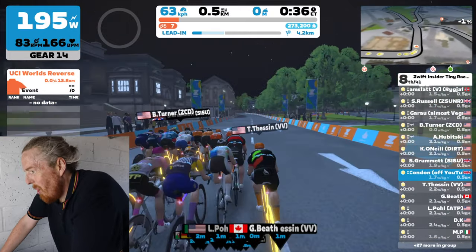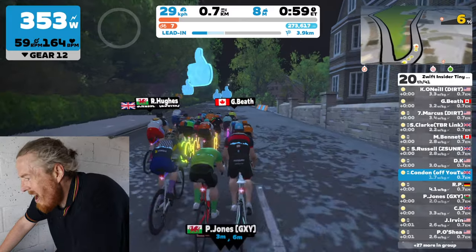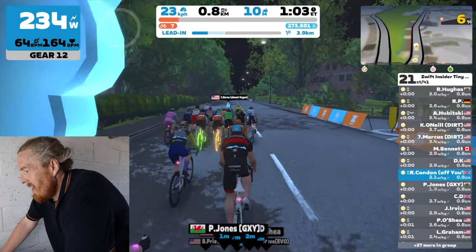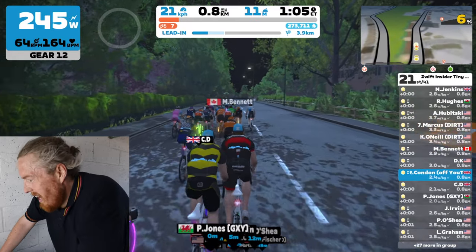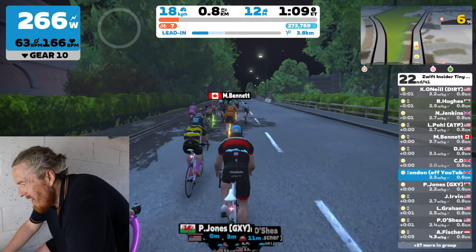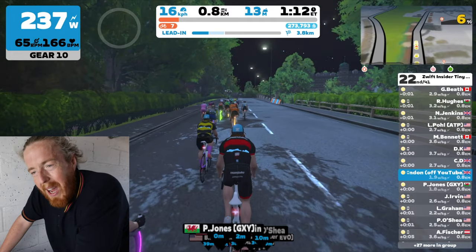Man, this pace is brutal. Then we hit the plus 6% hill, a long drawn out hill over a kilometer. I'm gonna get dropped here. 6% hill is not what I wanted now. I knew immediately I was being dropped. I just can't compete on these hills with these faster, lighter riders. Yeah, I've been dropped.